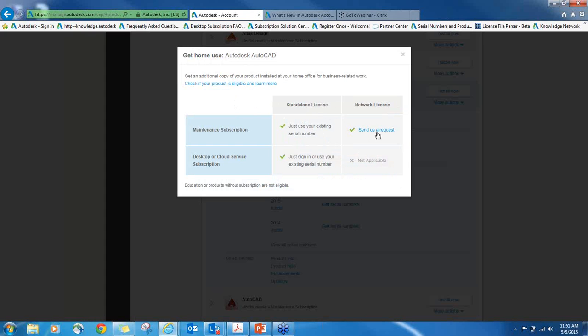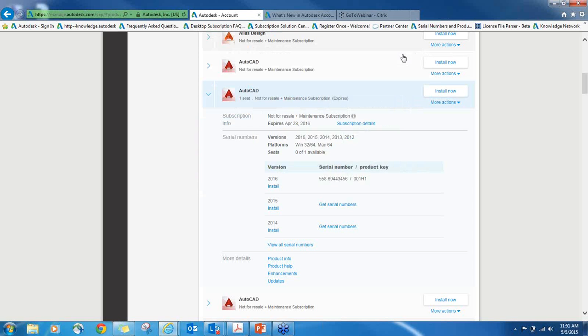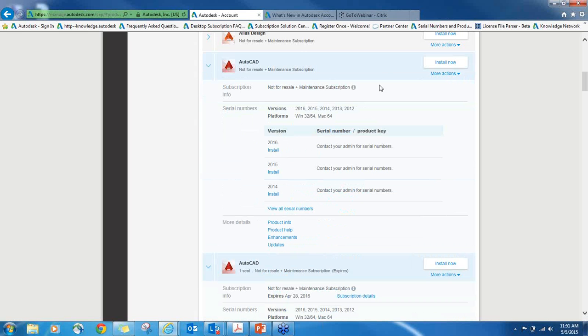So if you want to use your software at home with a standalone license, just use your existing serial number. If it's a network license, here is where the contract manager is going to send a request for a home use network license. Again, if you are a user, the only thing you're going to see here are your download options. So the contract manager or software coordinator is going to be the only person that has the options to do those extra licensing rights or purchase media.